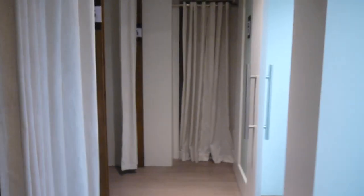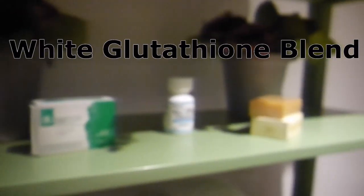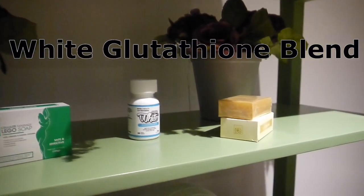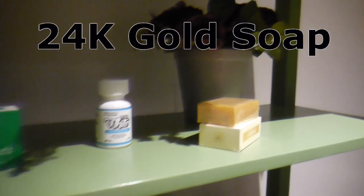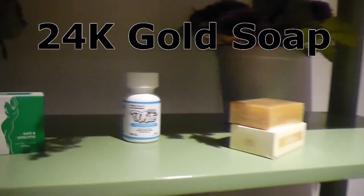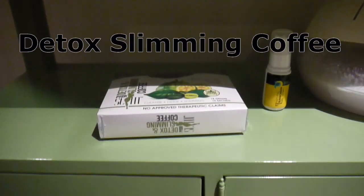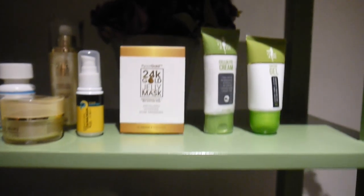While I'm still waiting for my turn, let's check the products of Pyoor. So this one is the Cellulite Massage Lego Soap. This is the Pyoor White Glutathione Blend. This one's a 24K Gold Soap. It's part of the Pyoor's signature 24K Gold set. That's what we will try later. So facial. This one's the Slimming Coffee. It's also packed with antioxidants to protect liver from cell damage.